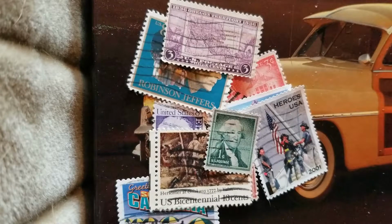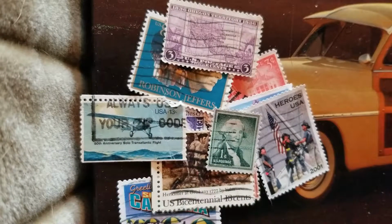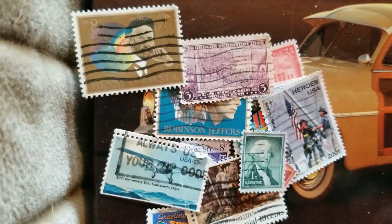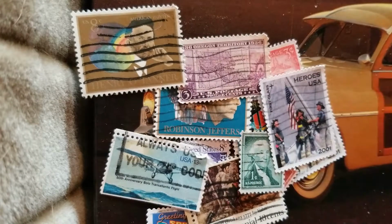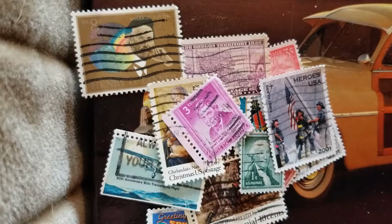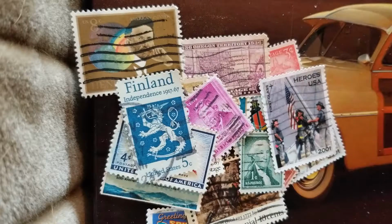Here's a President Washington, 1 cent. Fiftieth anniversary of the solo transatlantic flight, 13 cent. Must be airmail. There is Henry Tanner. Another September 11th memorial. Christmas in 1975. The 3 cent Will Rogers. Never met a man I didn't like. A 4 cent U.S. flag. Finland independence. So from 1967.